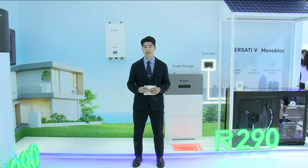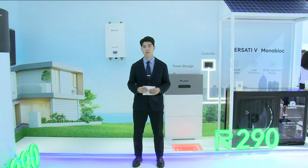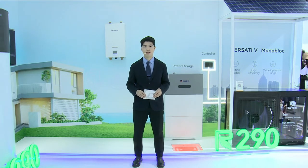As an air source heat pump, the Versati can extract the heat from the ambient air into the refrigerant and then transfer it from the refrigerant into water, which will be pumped into indoor loops such as radiators and flow heating coils to provide gentle cooling in summer and warmth in winter.